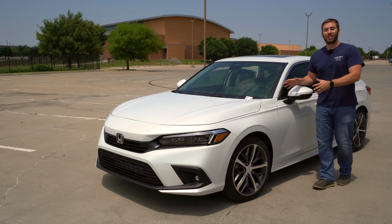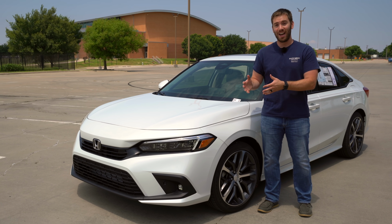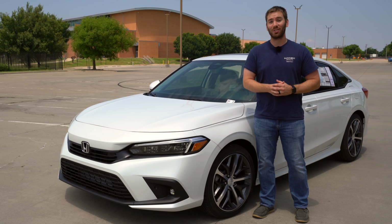This is a 2022 Honda Civic Touring, and it's finally been redesigned inside and out, and there are more changes than you might actually expect.